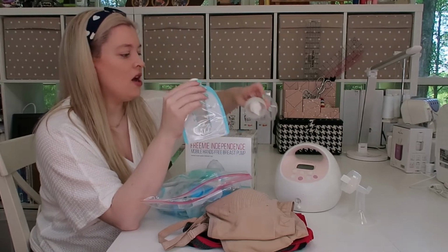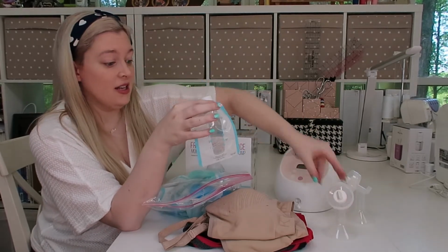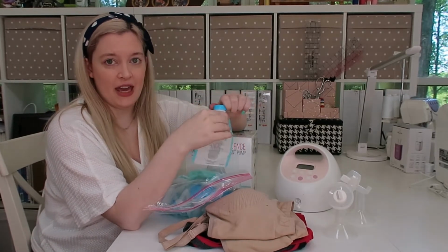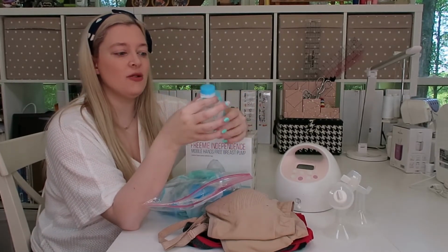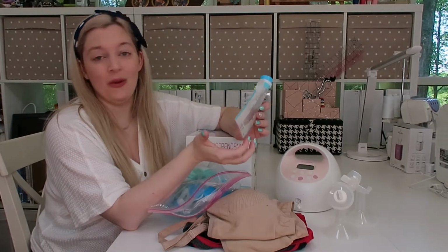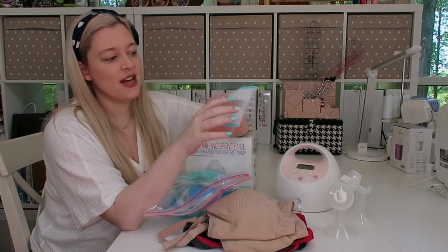straight into the bag. What I don't like about the Kind bags though is the fact that not only do they not store flat because they have a cap like this, but also the measurements are not correct on here. Even if you open the bottom, it's still a little off. So that's my only gripe.